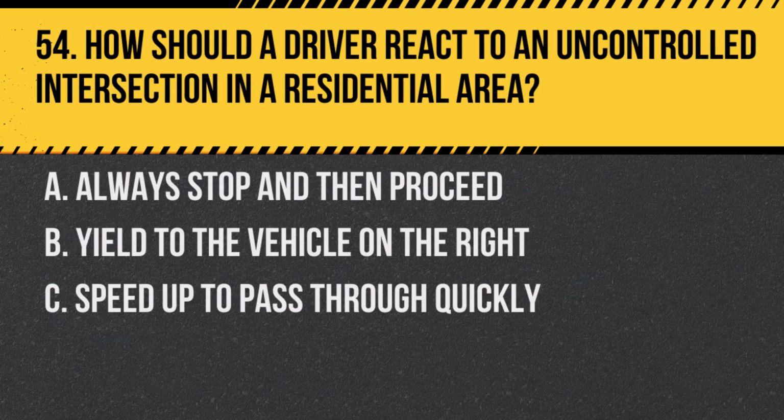Question 54. How should a driver react to an uncontrolled intersection in a residential area? A. Always stop and then proceed. B. Yield to the vehicle on the right. C. Speed up to pass through quickly. Answer: B. Yield to the vehicle on the right. At an uncontrolled intersection, the general rule is to yield to the vehicle that arrived first, or to the vehicle on your right if you arrive at the same time.